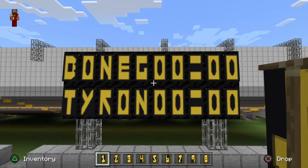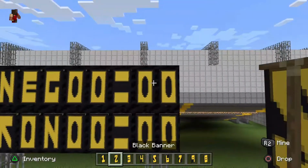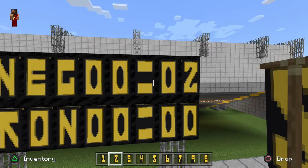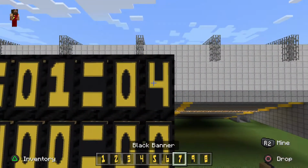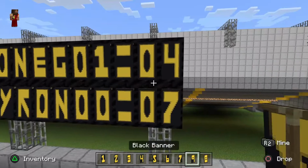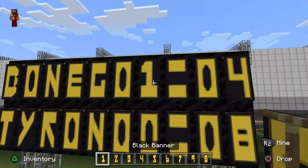So up first we have the Round 1 clash between Donegal and Tyrone. Donegal opened the scoring going 2 points up in the first 4 minutes. And the sides finished level at half time, 1-4 to 7 points. Tyrone opened the second half scoring with 1 point 1 minute in. And the game eventually finished Donegal 2-10.